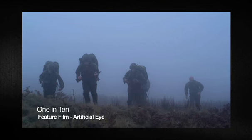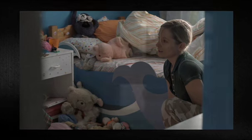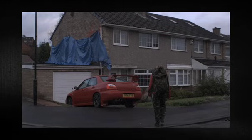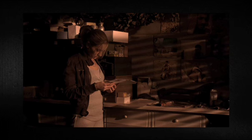Designing the feature film, 1 in 10, the style of the film was very realistic. Everything I designed had to be very believable, and any styles I applied carefully. The main character's experiences at war are constantly haunting her. Many day-to-day occurrences reflect horrific incidents. It was important that the audience understood how the character was falling back into her memories, so I used colours taken from the Iraqi landscape.